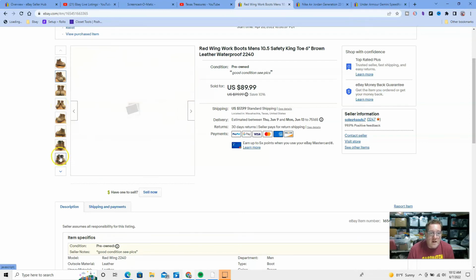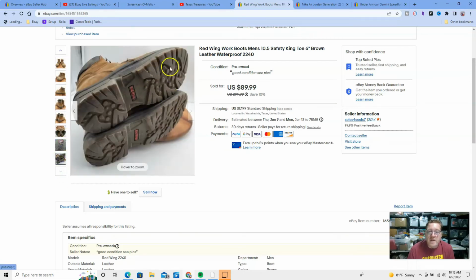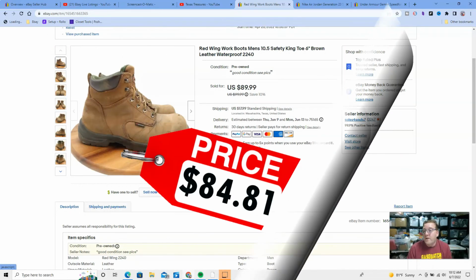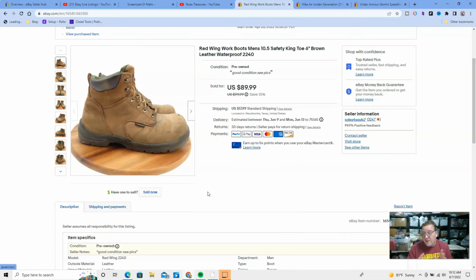These are not in pristine condition, but once again, we have lots of tread left, and these are heavy duty work boots that people are looking for, and these sold for $84.81. Make sure on the heavy boots you're charging the correct amount for shipping and handling, because these can be expensive to ship across the country. So make sure you're adjusting your shipping and handling on those.